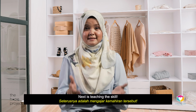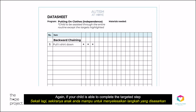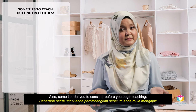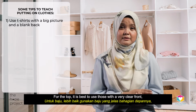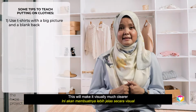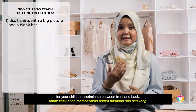Next is teaching the skill. For the purpose of this lesson, we will use the backward chaining method. Again, if a child is able to complete the targeted step independently and successfully 3 times in a row, you can feedback your prompts and then move to the next target. Also, some tips for you to consider before you begin teaching. For the top, it is best to use those with a very clear front. That means with a very big picture and with a blank back. This will make it visually much clearer for your child to discriminate between the front and the back.